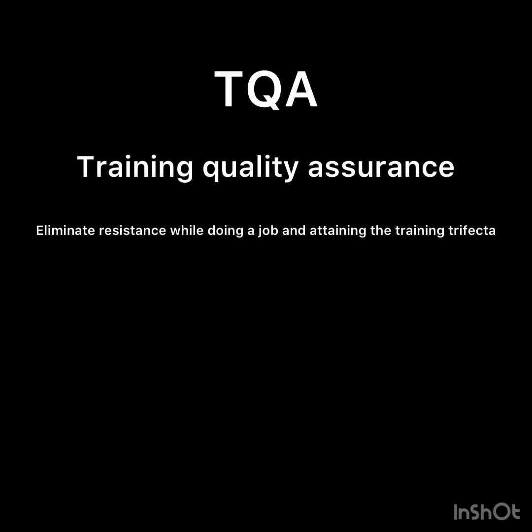We train under the TQA, Training Quality Assurance, the goal being to eliminate resistance while doing a job and attaining the training trifecta, which is foundation, task completion, and temperament.